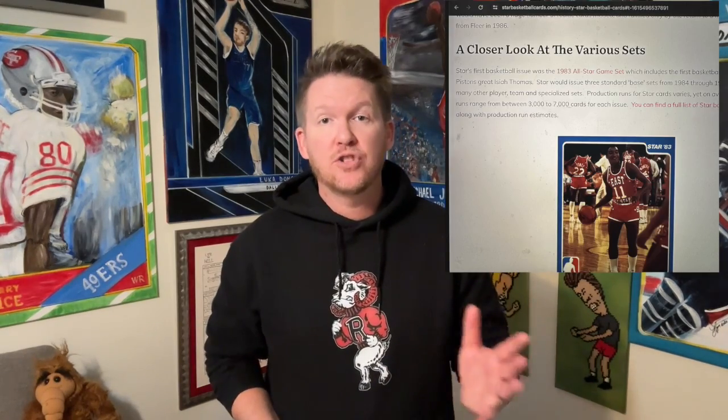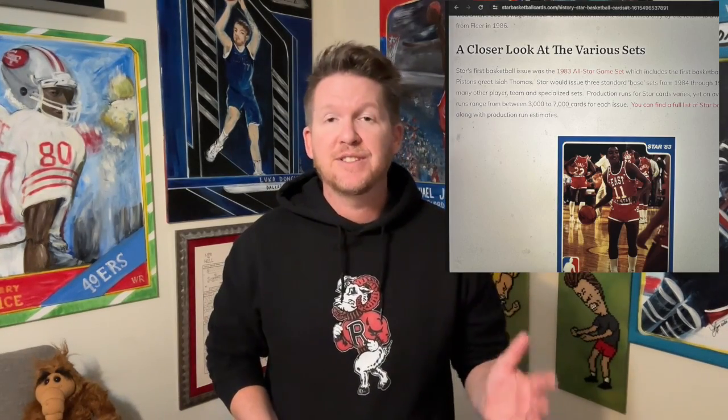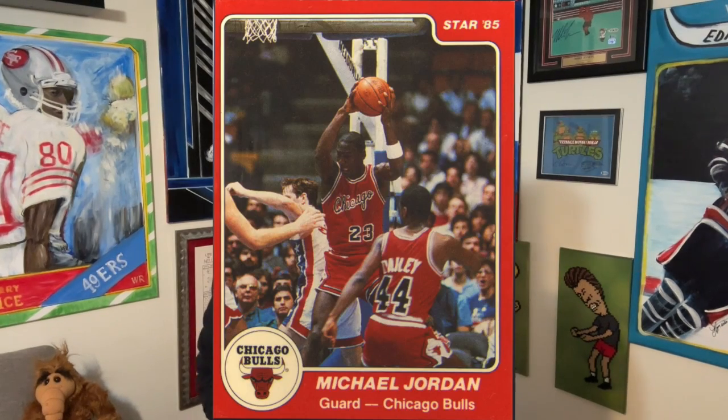Let Panini, Michael Rubin, anybody on the planet, bid on this. How much would you pay for a license to print NBA basketball cards? Well, it's about $10,000 is what the approximate number was going back to 1983. Star was born, and you had the 83-84 All-Star set, the first set that came out. And then, of course, you've got the 84 set, Jordan's rookie year, 84, number 101.